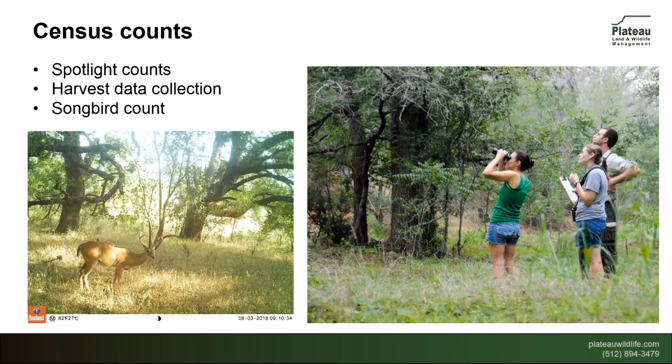Our last category is going to be census counts. Out in the hill country, spotlight counts are pretty popular.